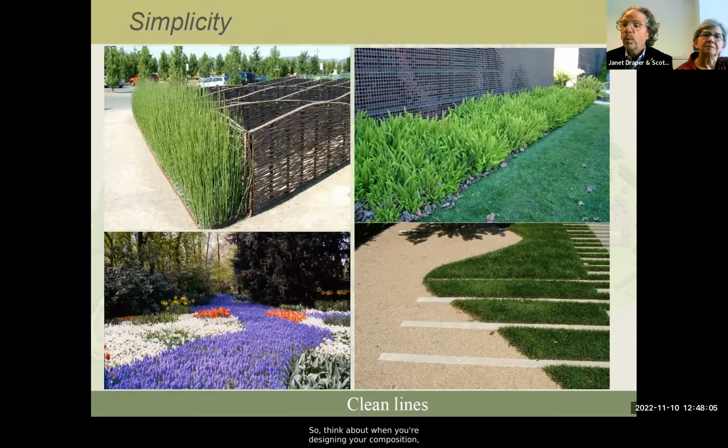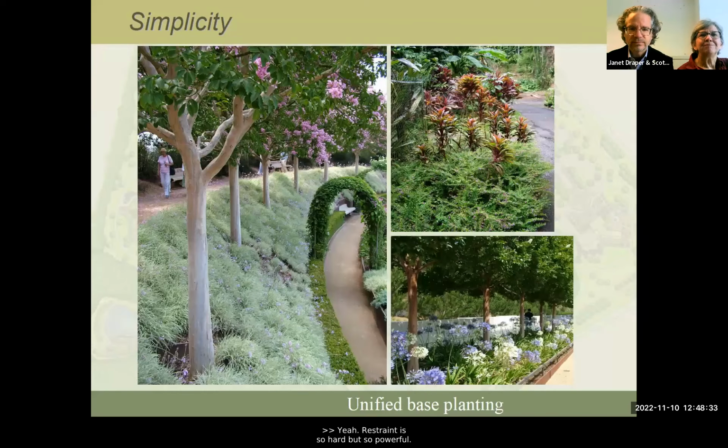So think about when you're designing your composition, I always say, think about where you want the person's eye to start and where you want that person's eye to finish and have some kind of line that takes them there. Now, it doesn't have to be a literal line. It could be an informal line. It could be edges of plants that gradually take your eye through a composition. But it's the simplicity of that clean line that, again, restraint makes all the difference. Restraint is so hard, but so powerful.